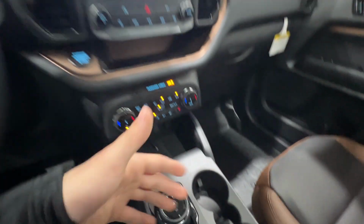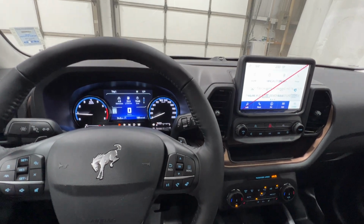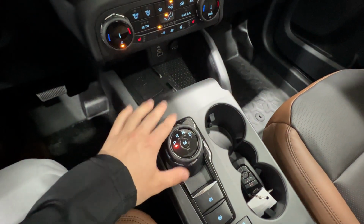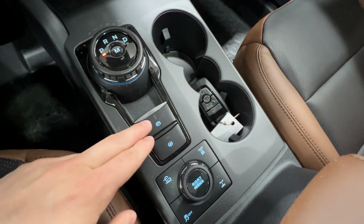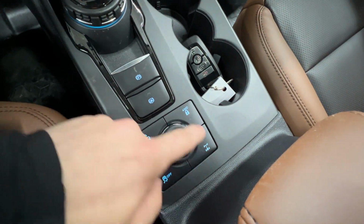Now we do have the 2-liter EcoBoost engine, which is actually a unique engine for the Badlands model. It's not used on any other Bronco Sport, so it's a unique 2-liter, makes 250 horsepower, lots and lots of power, and again is paired to that 8-speed automatic transmission. We also have an electronic parking brake, auto hold, and here are some buttons that are unique off-road buttons to the Badlands model.